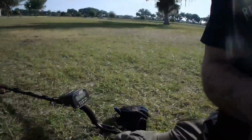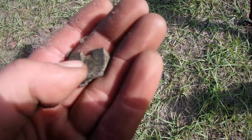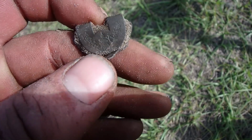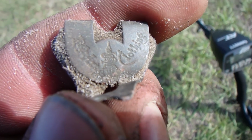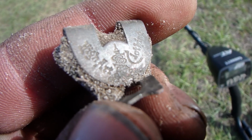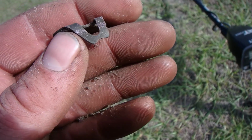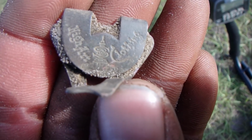We got something good. It's been a while since I turned the camera on, but this is a very iffy signal. Decided to dig it. Oh man, that is so cool. The design on this thing. High art clothing. Definitely some sort of like a garter or something. Oh, with very crazy design for being so old. This is definitely old. You can tell with the patina. High art clothing. I'll have to find out how old this is. It might be like Art Deco period or something. Definitely a cool design though.